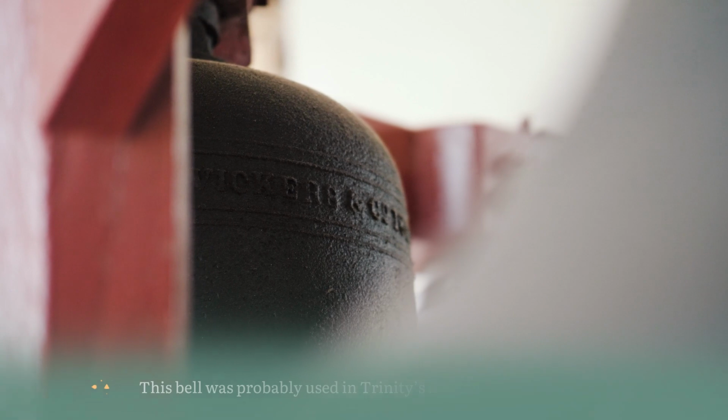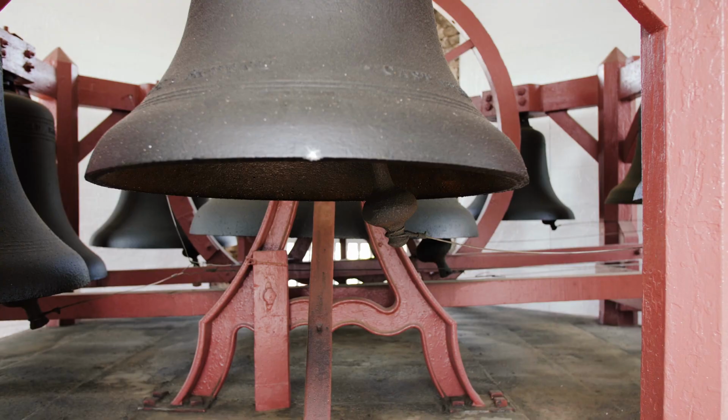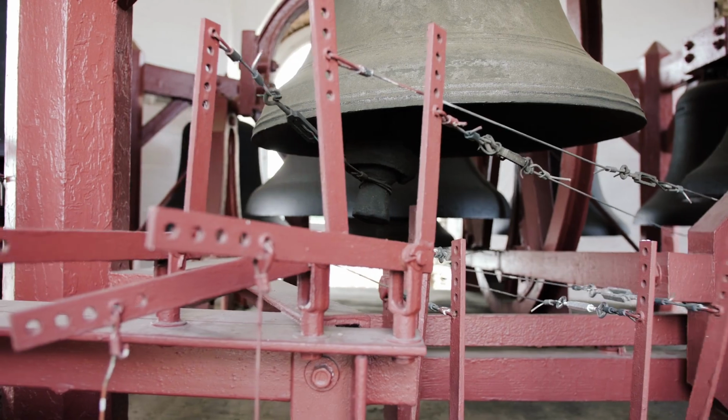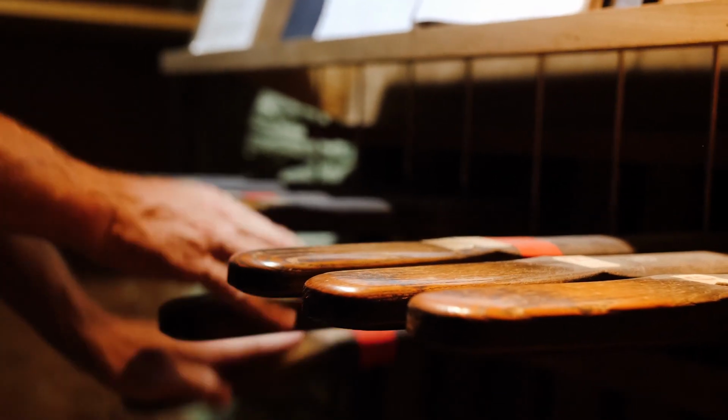The 9th bell, cast in London in 1768, was discovered to also be in the same tone as the other 8 bells. These bells continue to call people to worship each Sunday. They are played with a series of paddles struck by the hand of a chimer.